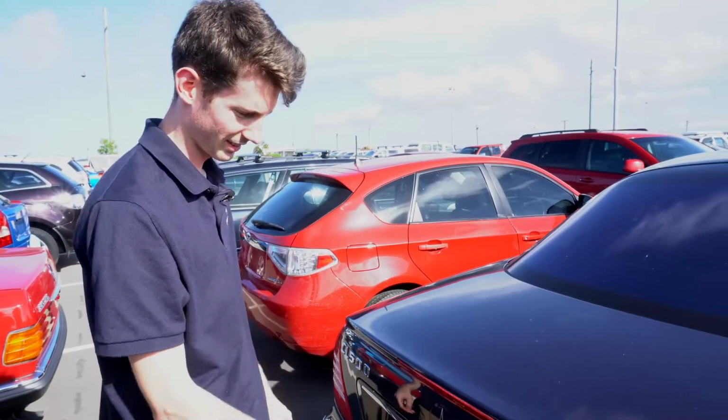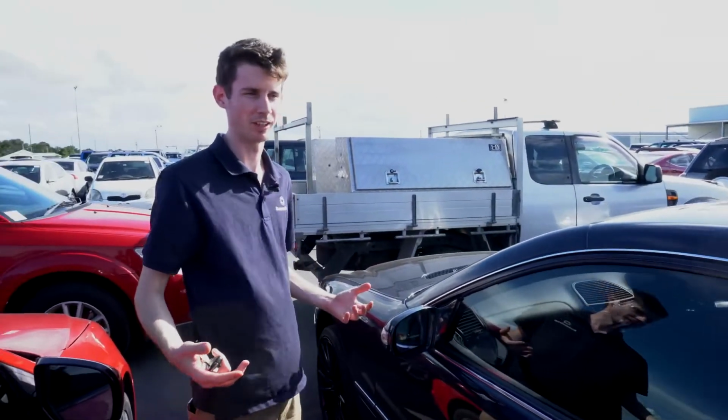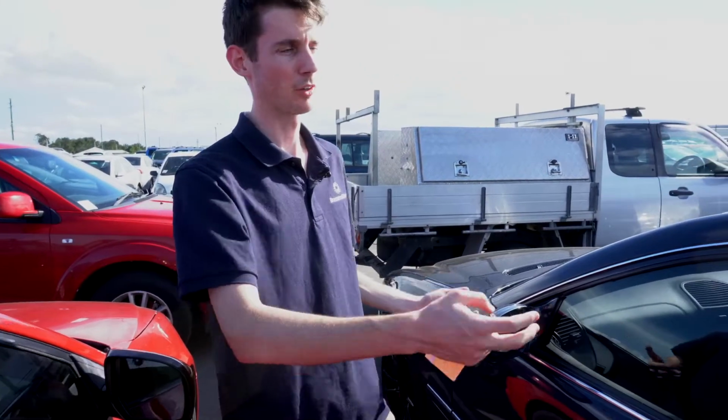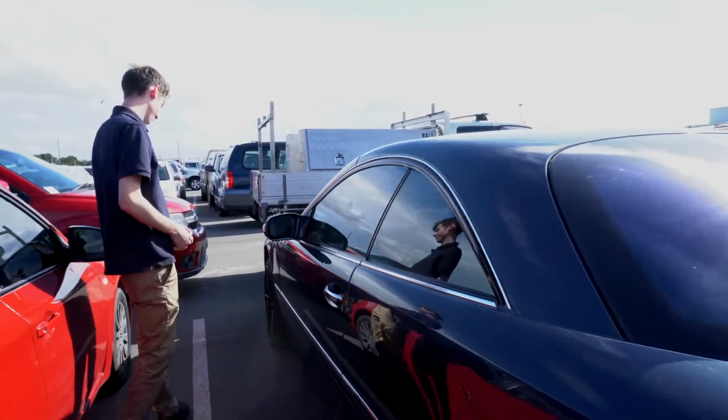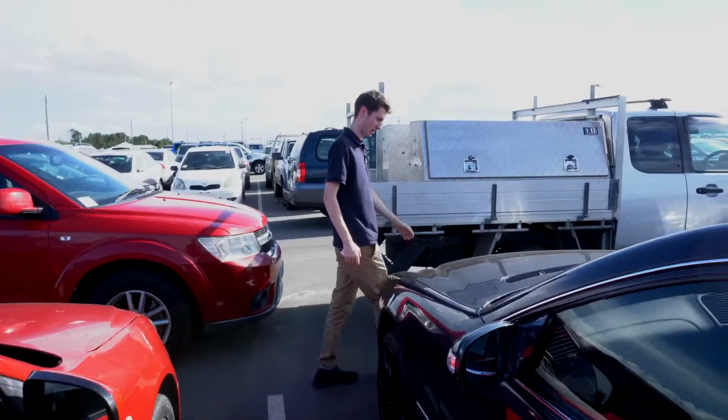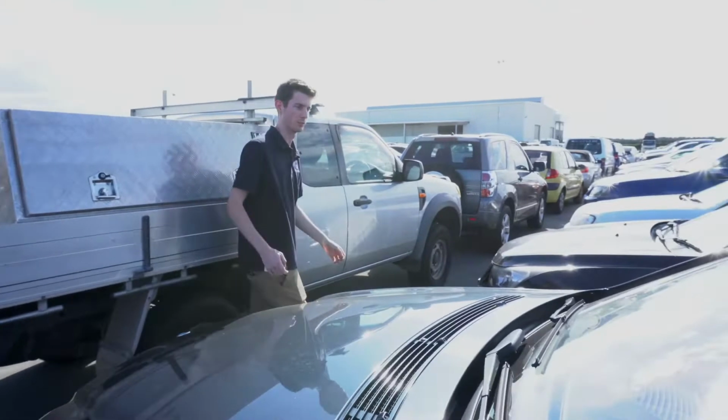Wouldn't you just put it back on then? It is an oddly shaped car though. Like, I don't know, it looks like it's almost meant to be a convertible, but it's not. Other than that though, it looks pretty clean, to be honest. Not too bad.